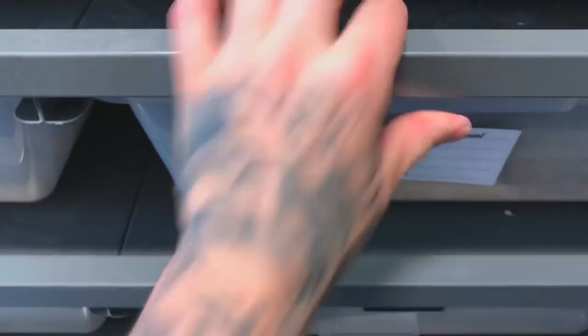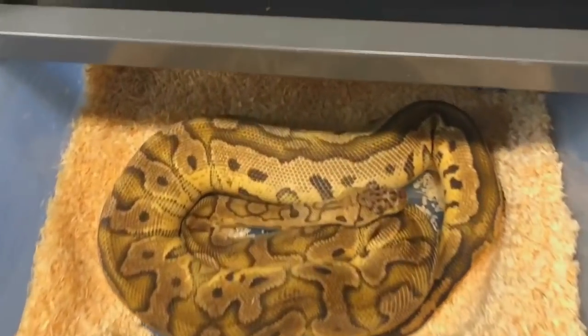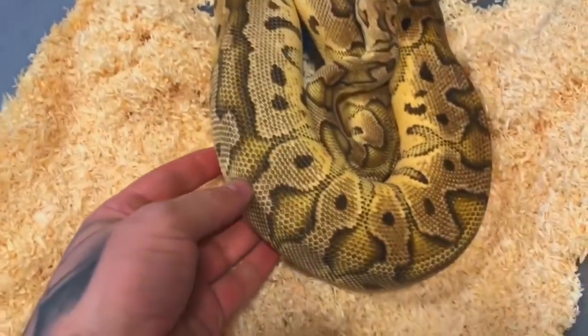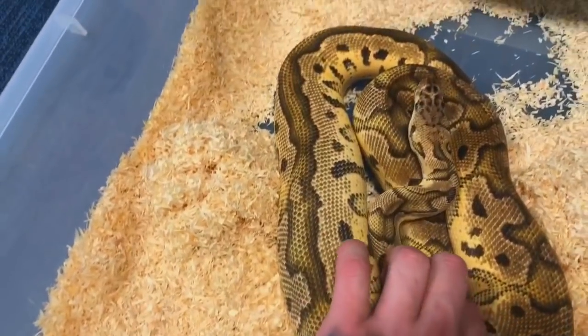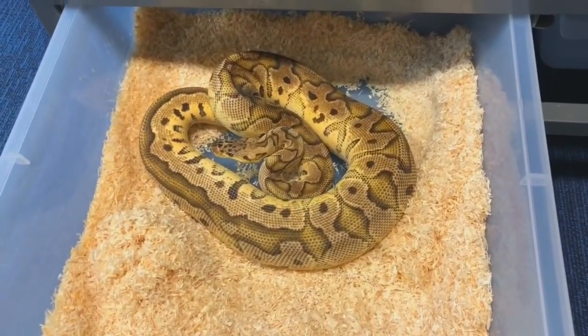And I'll just show you this girl. She's just currently ovulating. You can see the ovulation here. So she looks like she's swallowed a beach ball, not a beach ball, an American football or rugby ball. So you can see, this is pretty cool because this year will be her first clutch.